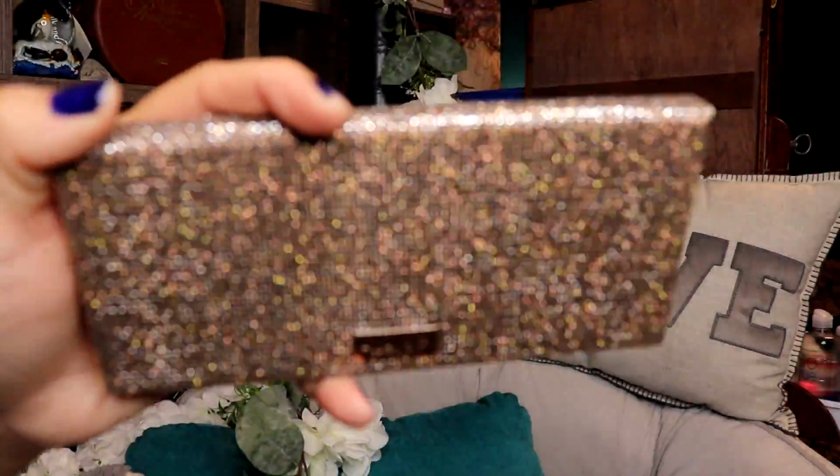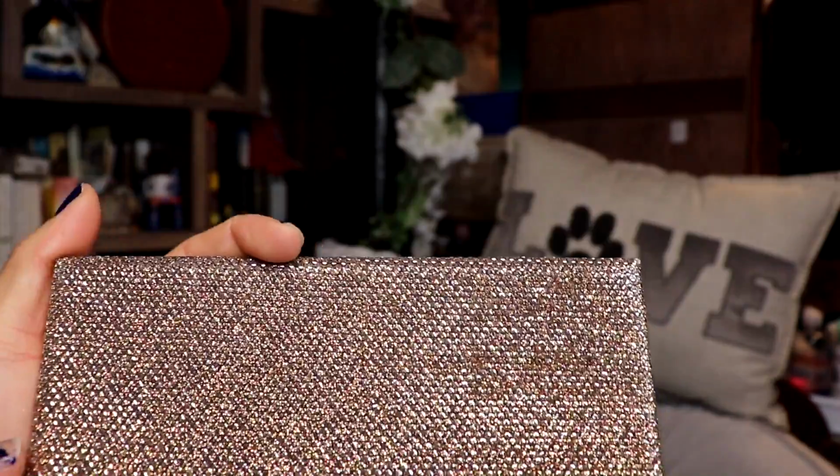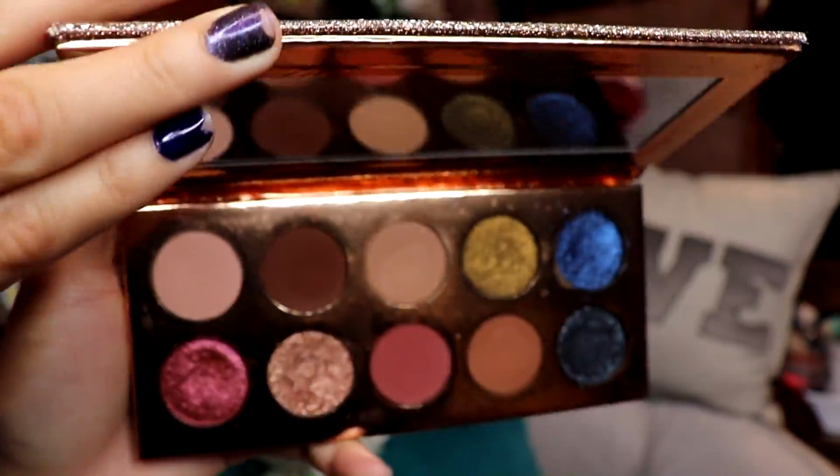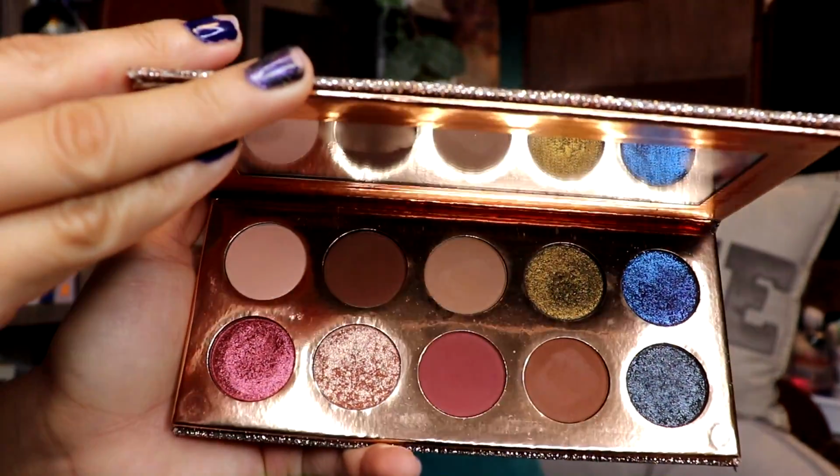Again, the packaging is actually quite different from this, but it's still the same beautiful kind of material. Love it. And of course you guys know that the inside of this palette is just beautiful.